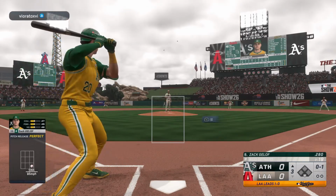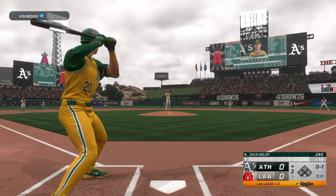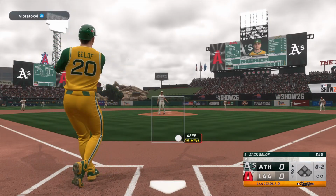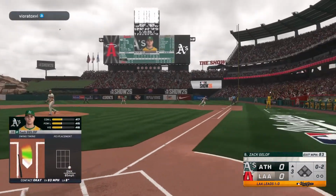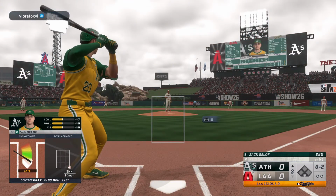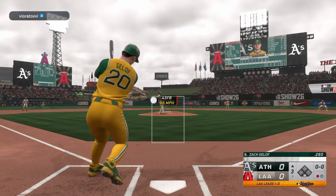Right through there for a strike. Geloff in the 8th spot in today's lineup. He's one of the few Major League Baseball players born in the state of Delaware. Late on that fastball. Foul ball, still 0-2. Swings through that one. It's a strikeout.